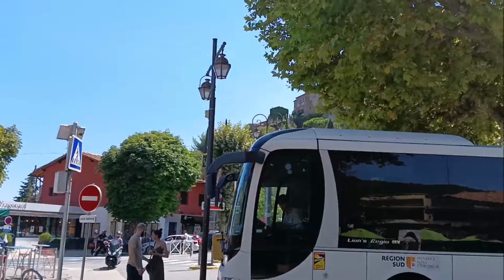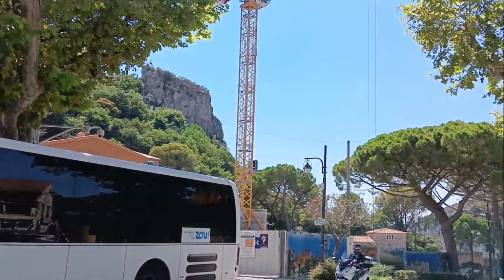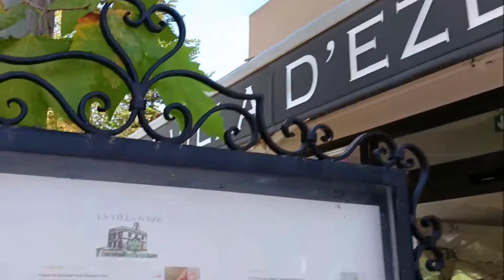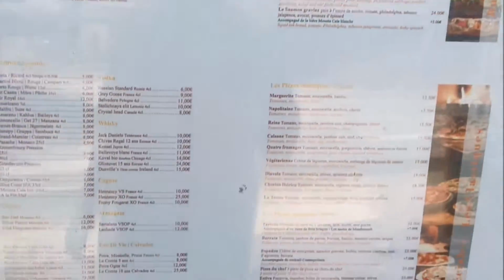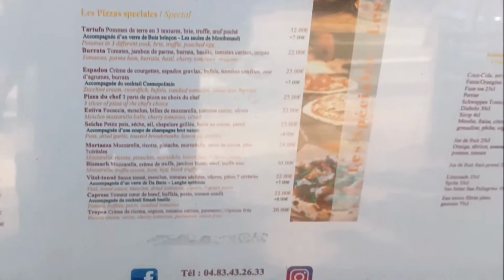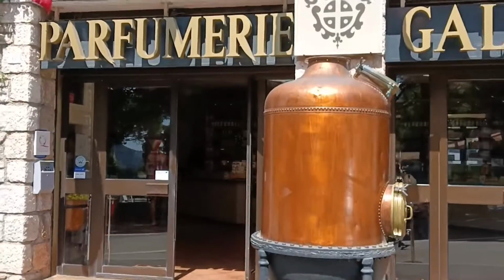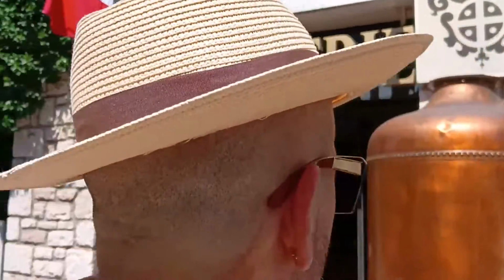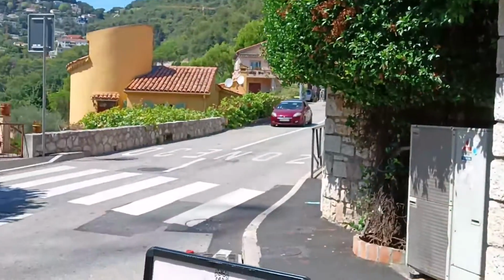We are on the central place right here. Like you see, I'm going to show you the restaurant over here. It's La Villa Des. Here is a perfumery, a famous one, and I'll just show you what you can see over here.